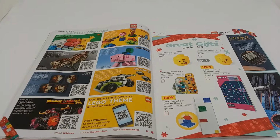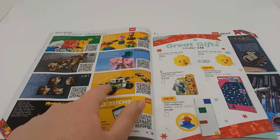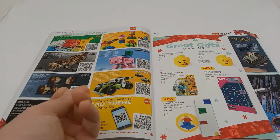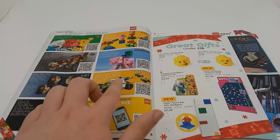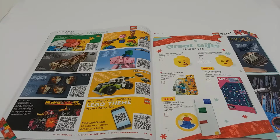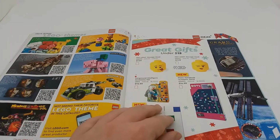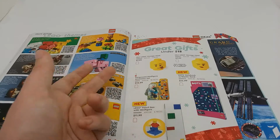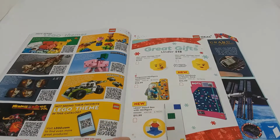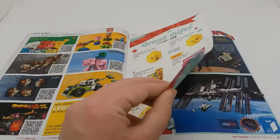You have a bunch of little pages showing other themes. They have Duplo, Classic, Jurassic World, Minecraft, Art, Creator Freedom, Monkie Kid. So they have some really nice themes on here. I like the set that the dinosaur comes in. That was another really cool set with the big Jurassic Park gate. Art's a really neat theme, and yeah. So then they have great gifts under $15. These are the storage heads, the minifigure fairground minifigure accessory set, pencil box with a minifigure, and a Dots notebook.